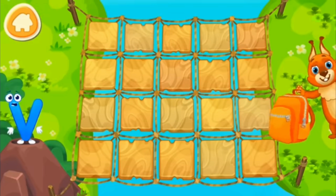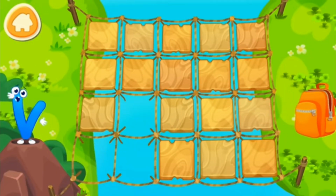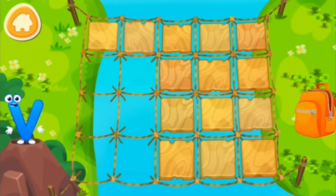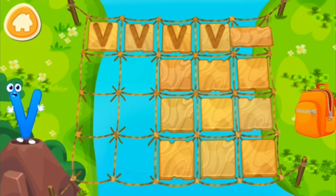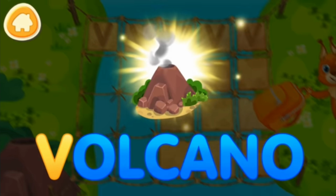Letter V got into a smoking volcano. It's so hot here. Help it cross the bridge. V, volcano.